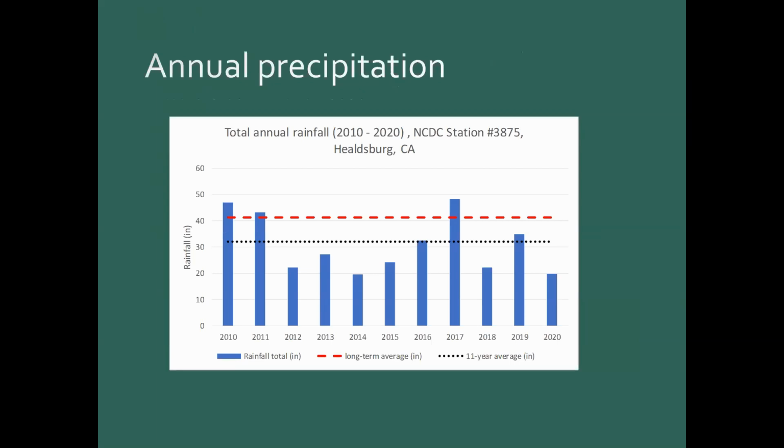I wanted to give some hydrologic context to the 3 years that we're focusing on for this study. This plot shows total annual rainfall recorded at the NCDC station number 3875 in Healdsburg. And I'm showing years 2010 through 2020, because these are the years that we've been studying in the Mill Creek watershed. Again, I'll be focusing on years 2018, 2019, and 2020. I have two averages plotted on this plot as well.